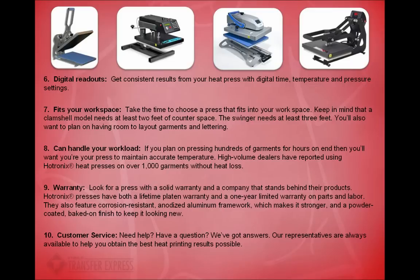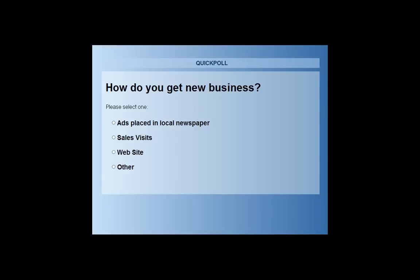So, on that note, before we move on to the next slide, Allison, if you would please run our next poll for us. Before we move on to the next topic, I just want to get an idea here. The next poll question is, how do you get new business? How do you guys go about it at this point in time, where your business is at now? And we've got a couple different selections here. I'm going to give everyone just a second here to vote and see what we got.